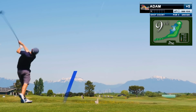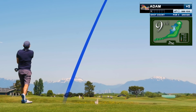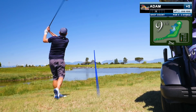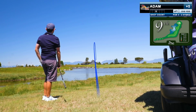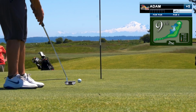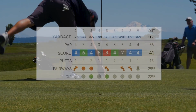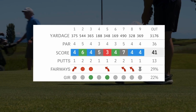This could have been a turning point of the round. This drive on 9 that I was trying to take over the water goes very high and misses into the water. And from about 210 with the hybrid here, over the water on my 3rd shot, a lot of bad things can happen. Instead, it's 8 feet above the hole, and I knock in a great par to close the 9.